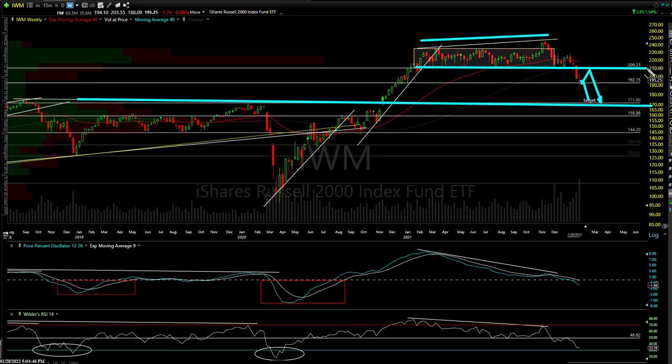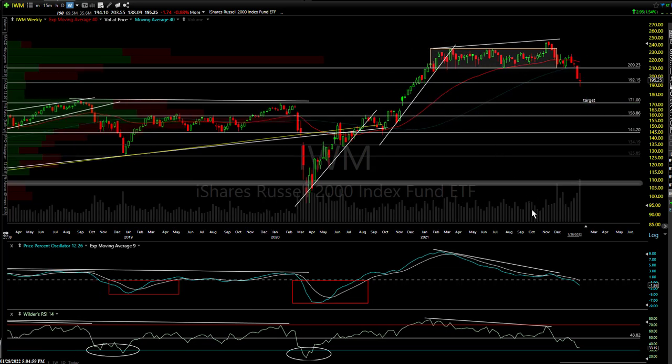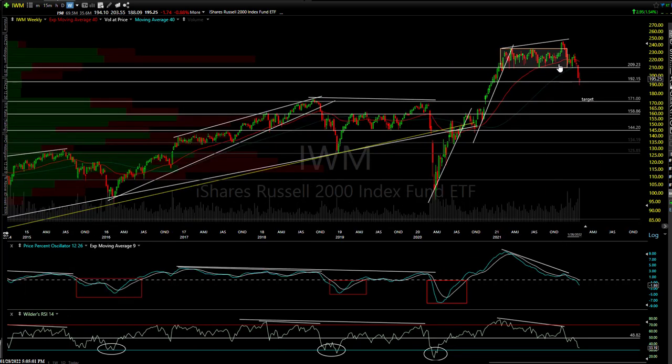What might change my mind? Well, if the bottoms of these ranges that got taken out, we move back above there. There's the 40-week moving average, that red line, also acting as support, and it was taken out recently. So by all metrics, this one's just fresh into the beginning of a deeper correction, in my opinion. Big negative divergences, as I mentioned.